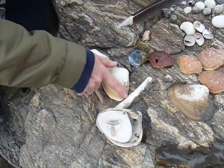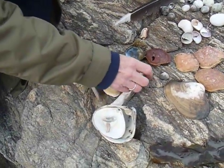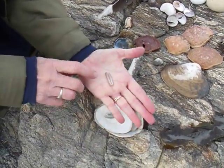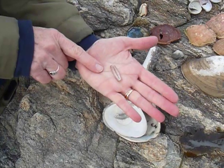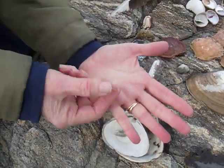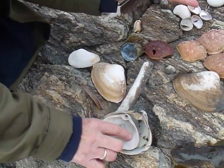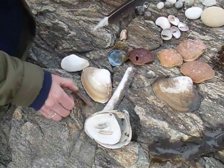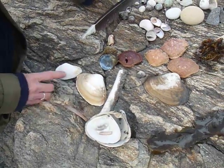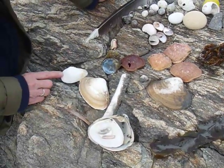We also have jackknife clams, which are bivalves, and I just found the tiniest little jackknife clam I've ever found in my life. So how pretty is that? It's just so delicate, though. I'll have to be careful if I want to keep that one. And then I found a portion here, too, of a jackknife clam, another surf clam, and we found one soft-shell clam.